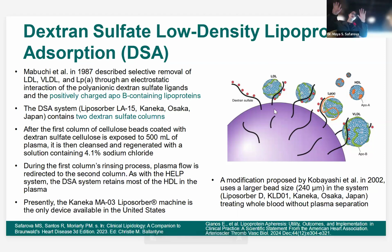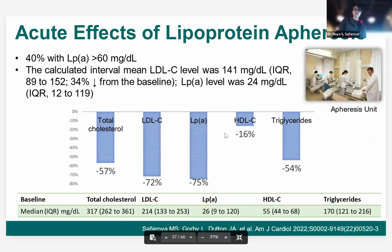And the machine has 2 columns. When the first column gets saturated, usually at approximately 500 ml, but again, everything is programmable, it goes through regeneration, and then the second column starts getting saturated, and the blood that is being returned is with reduced atherogenic particles. And as you will see further, not only atherogenic particles, but also inflammatory particles.